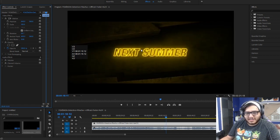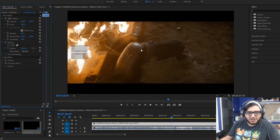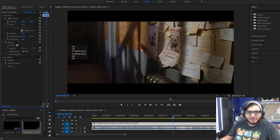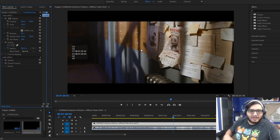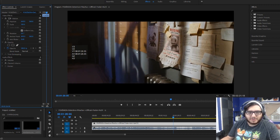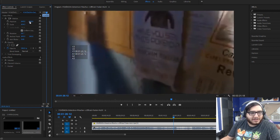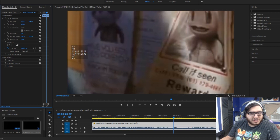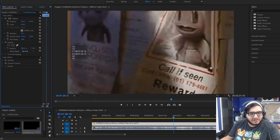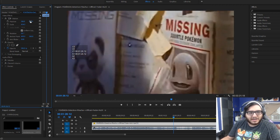Okay, so next scene, very excited. No Pokemon in these shots, just Pikachu. Find your pops. There we go. This is what I wanted to do. Okay, so Pokemon are going missing, apparently. They wouldn't show that unless there was a reason for it, you know. Let's see if I can get anything. Have you seen this Pokemon? Call if seen. Someone call that phone number. Don't actually call that phone number. It probably doesn't lead to anything.